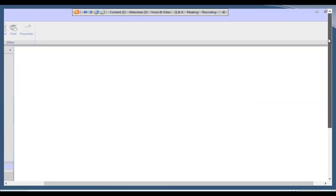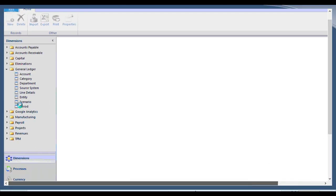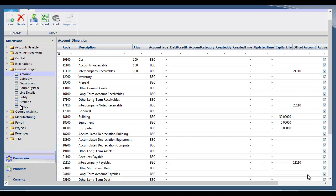So, for example, if I go into my general ledger and look at the account, this is your chart of accounts that is coming from your ERP and mapped into this environment, into the data warehouse. This data warehouse is optimized for reporting and consolidation purposes. So it is very easy for you to manage those mappings, as well as any changes that you might make in the ERP, which you might now be able to do in the data warehouse.